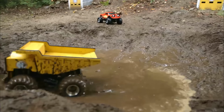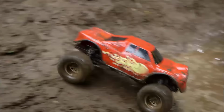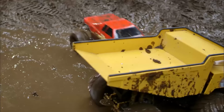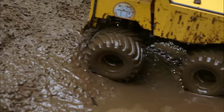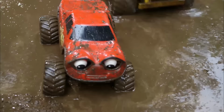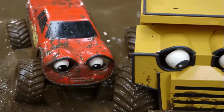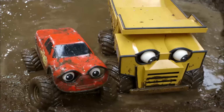Oh, this is nice and muddy. My turn. Woohoo. Yeah. Getting all muddy. Backwards. Playing with my buddy. Forwards. I love mud. I love mud, too, Rex. You know what I love best about it? What's that? When you squish it between your tires like this. See, watch. Squish, squish, squish. You like that? Yeah, it's fun.